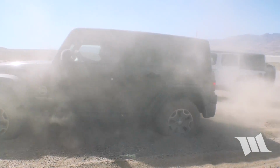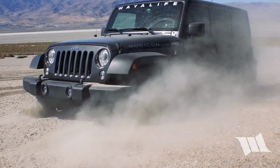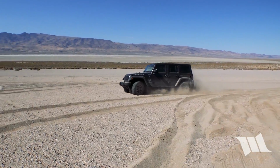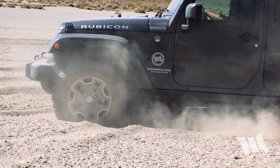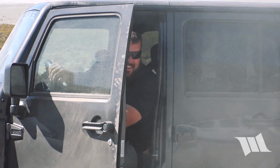Don't dig in! It almost looks like he's smoking his tires. You're like, yeah. Yeah, go back. That was a close call. It is crazy soft. I think we're gonna have to strap him. This stuff is really soft. He's just sinking in.